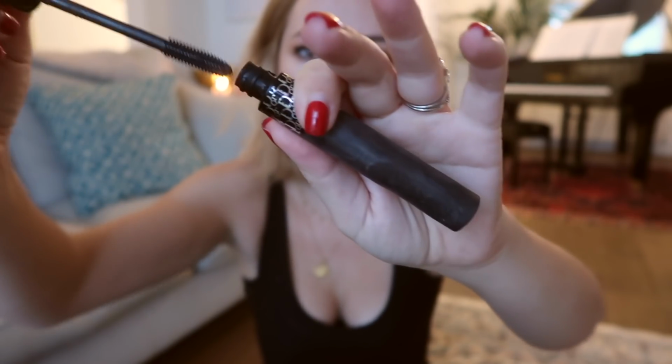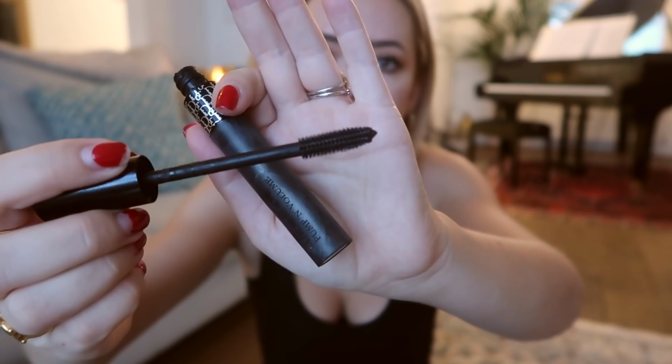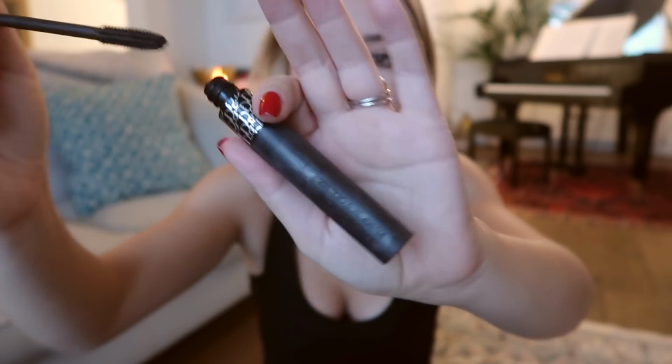I just want to show you guys the wand up close. This is what it looks like. It's so easy to use. I can show you because I'm wearing it now. Let me focus on my face, ignore that spot. This is, I think, one coat I did this morning, maybe two. Maybe like a light coat, but I just think it's so good. And I don't know how it does it, but the wand kind of makes my lashes fan out, which I really, really like.